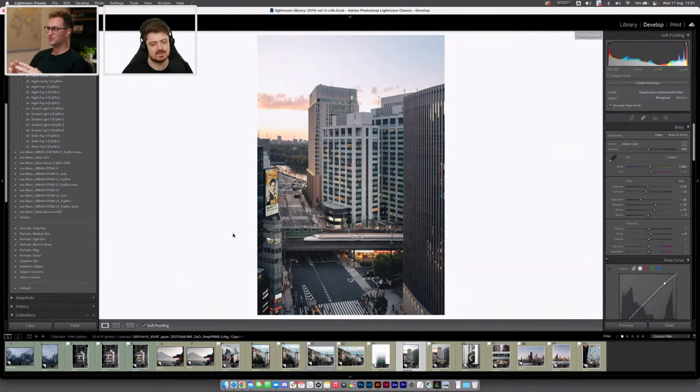It does its best job, and I just realized I didn't have simulate paper and ink, so I've just turned that on. It does its best job of simulating how this image is going to look based on your screen color profile calibration, which it will know from, in this case on the Mac, system preferences, and it will match it to what the printer calibration is, and it will do its best of converting between RGB and CMYK, which is a whole thing that we've not explained yet, but we can go into a little bit of detail on, and potentially with some visual aids if I have.